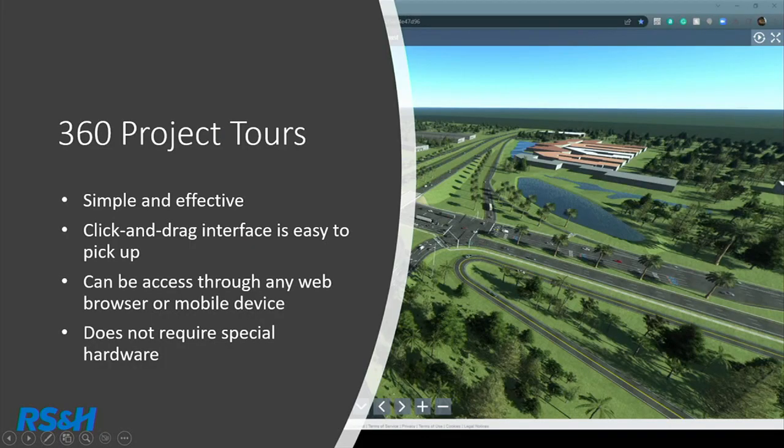We're able to create these 360 project tours that are very easy, very forthright. People can click around at their own discretion and explore the project at their own pace. The simple interface, oftentimes mobile compatible. So what I love about these tours is I can pull up my cell phone, I can kind of look around, get that simulated experience without any special hardware. So the portability is nice.